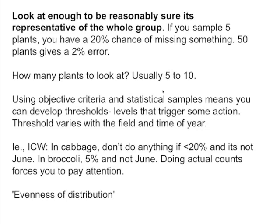And we know that in cabbage, we really don't do anything if the infestation is less than 20%. It's a lot of cabbage worms running around, but in the organic situation that we have, those will clean up before harvest and they won't do enough damage to really reduce the yield. And that works every month but June, but sometimes in June the cabbage worm is too aggressive and we do have to do some sprays.